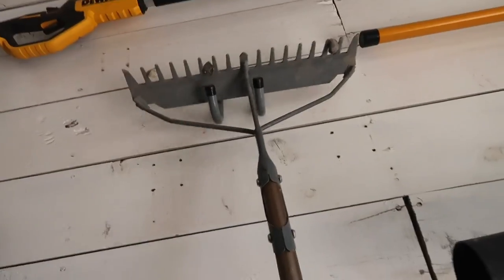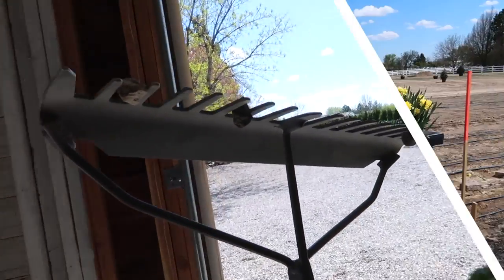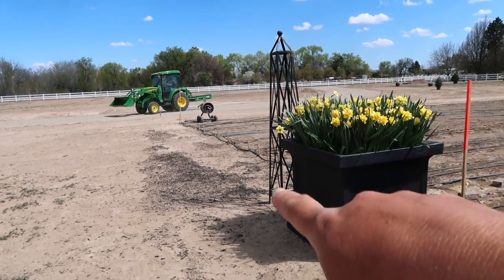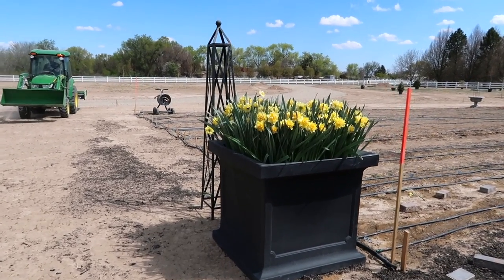Okay, I better grab a rake. I'm not sure if Aaron did. We usually have two rakes right here, so I'm guessing he already has one. We'll take this one just in case. Here he comes. The last windstorm knocked this obelisk out of this container, which is crazy. It is so heavy.